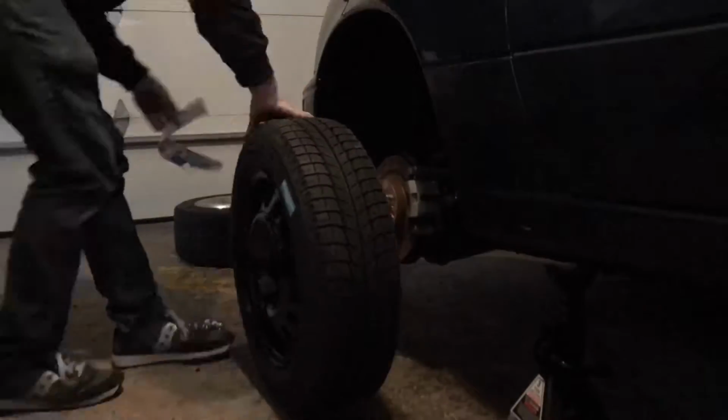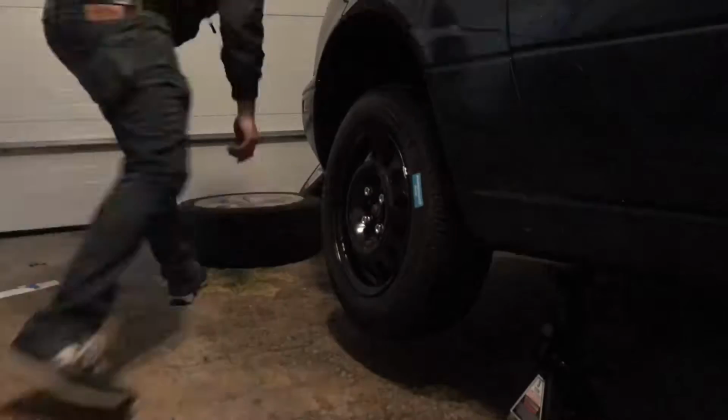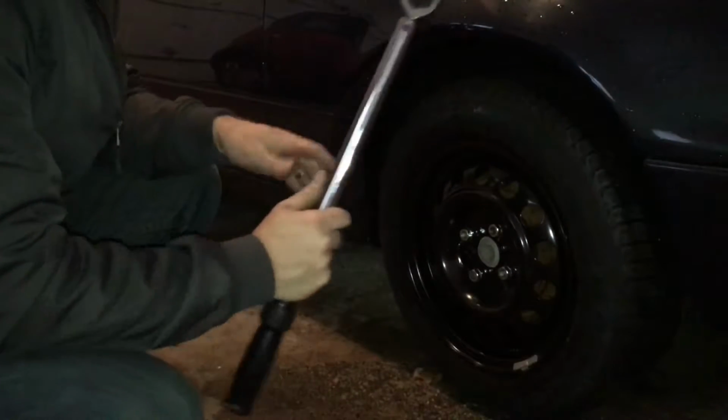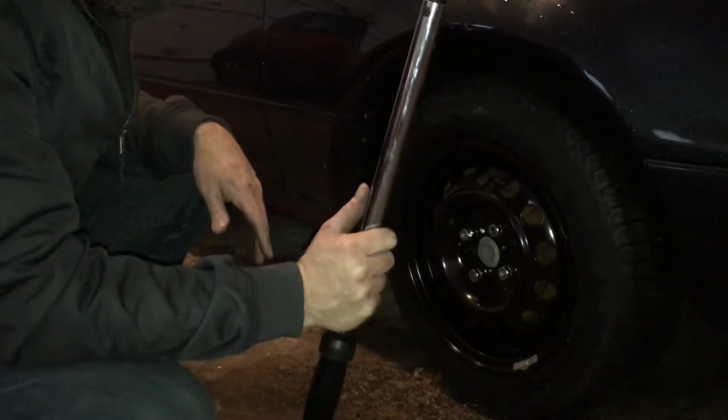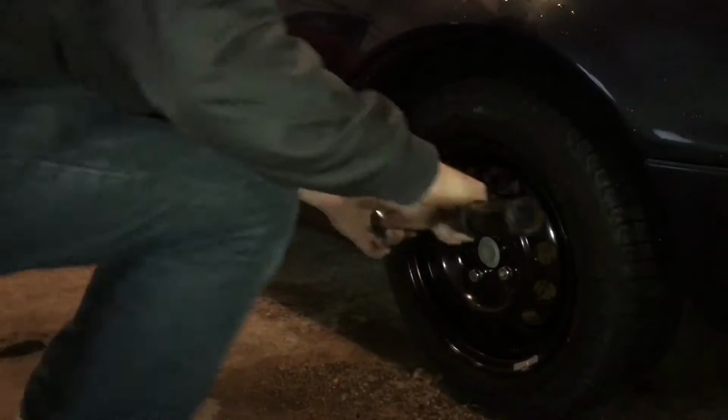Now that the car is back on the ground, always use your torque wrench to make sure that it is torqued down to spec, which is 85 foot-pounds.